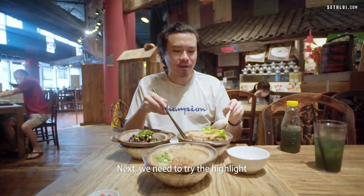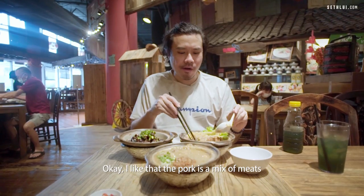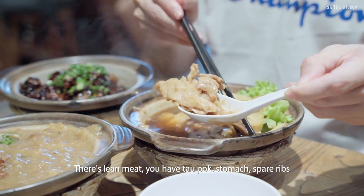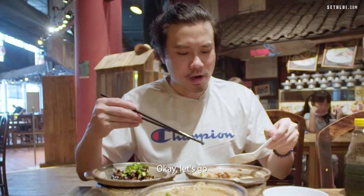Next, we need to try the highlight, right? Okay, I like that the pork is a mix of meats. There's lean meat, you have tau pork, you have stomach, ribs, spare rib, tripe, if I'm not wrong. Okay, let's go.